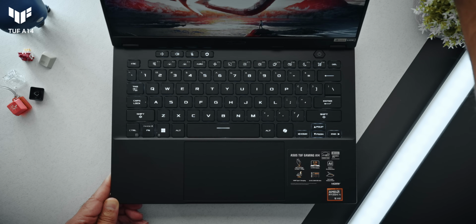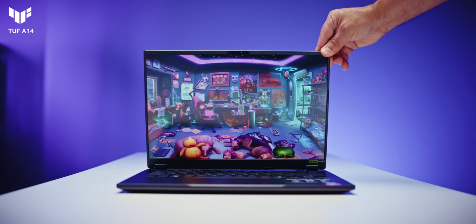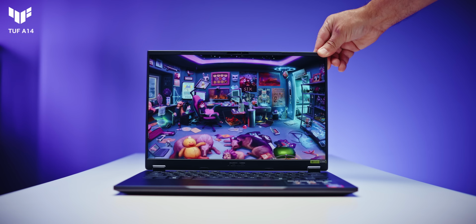And surprisingly, the form factor is remarkably close to the G14. In fact, like I mentioned earlier, this is just a budget version of the G14. It's not using the exact same chassis, but from a form factor standpoint, it's very similar.